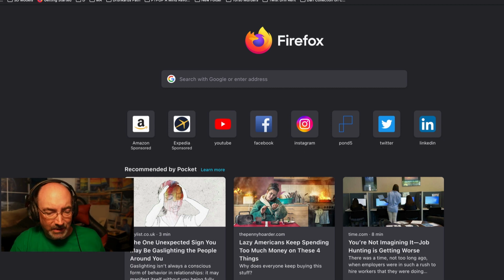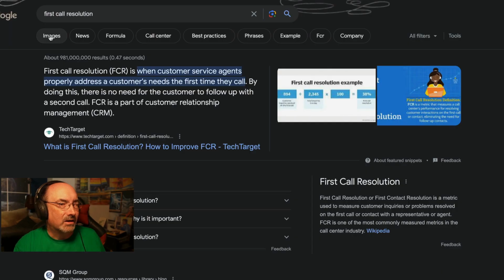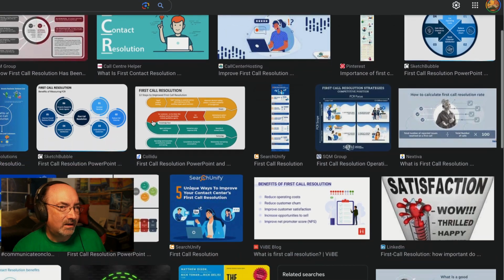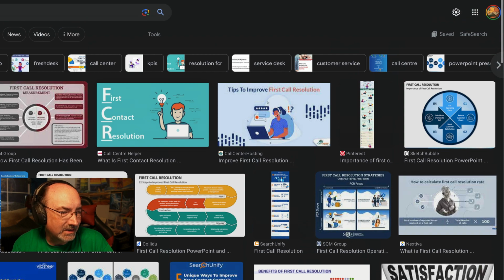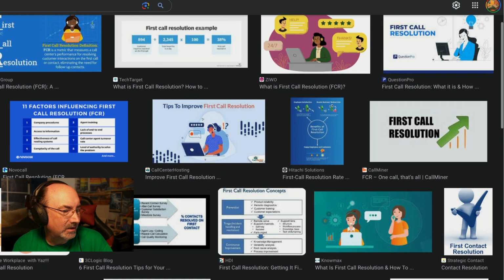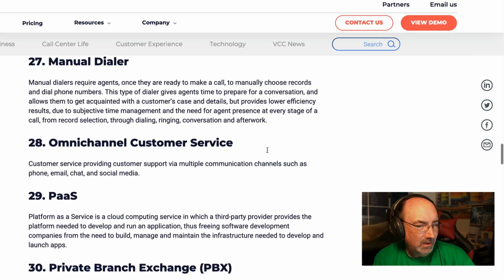Let's look up the propaganda posters they make on first call resolution. This is a guy climbing on a mountain. You are first call resolution. First contact resolution. All these sassy ones. There's one that was on the previous page I liked. Superman. Tips to drive first call resolution. Hey. But you get the point.